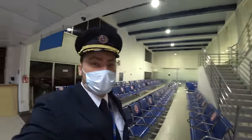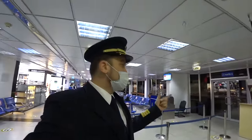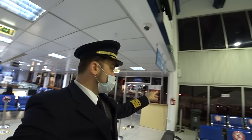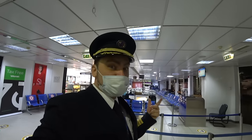Inside the airport, it's actually quite a small building and we have a single runway. Just from what I see, two of the taxiways on the apron, and that's it, my friends. Kind of small, but the runway is really long.